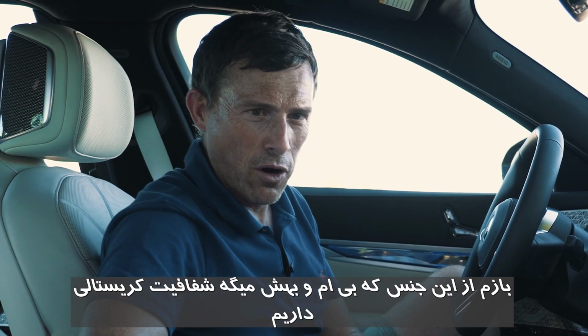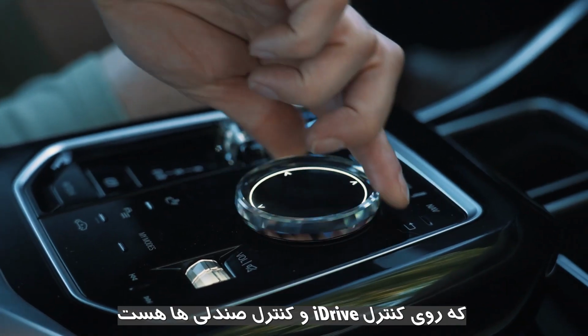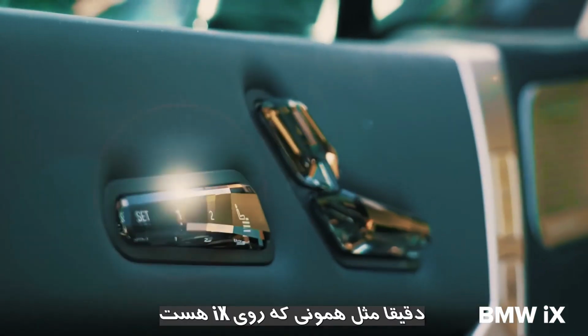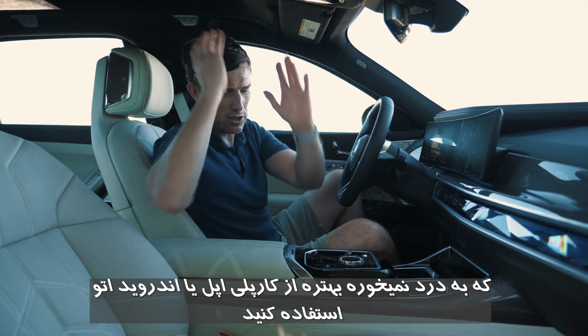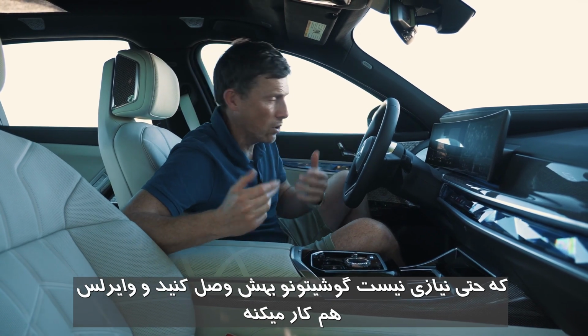Wow. Then there's more of what BMW calls crystal clarity with the iDrive controller there and the door switches and stuff like that, just like you have on the iX already. Also like the iX, you have the curved infotainment screen there with BMW's latest operating system, which you're not going to bother with. You're just going to plug in your phone, use Apple CarPlay or Android Auto. They don't even need to plug them in because you can use wireless if you want.